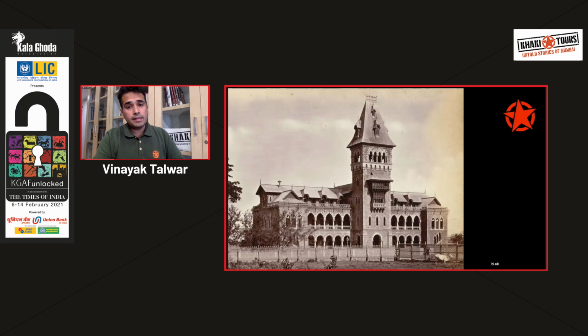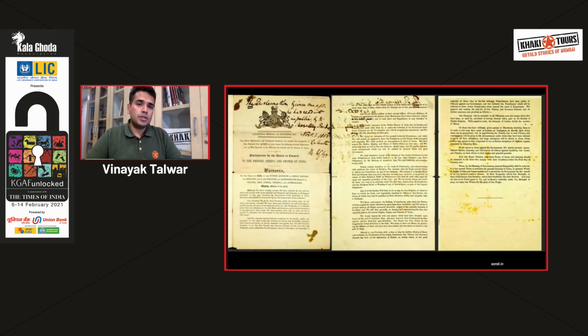Now, what people don't realize is inside the Elphinstone College, that building which I showed you earlier, is also the Maharashtra State Archives. And that includes many important documents with respect to Bombay, along with this particular document, which is actually the Queen's proclamation that had been read out, Queen Victoria, in 1858, basically announcing that the entire region of India is now not under the East India Company, but under the Crown. And this document had been read out in Bombay on the steps of the town hall for the Asiatic Society.